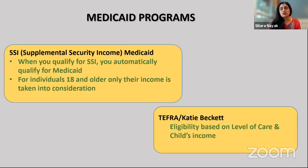If your child is over the age of 18, then the Social Security Administration only looks at your child's income and of course your child's disability in order to consider eligibility requirements. So if, because of your family income, you do not qualify for SSI, then once your child turns 18, you might want to consider applying for SSI, because your child might qualify since it's based on their income and their disability.